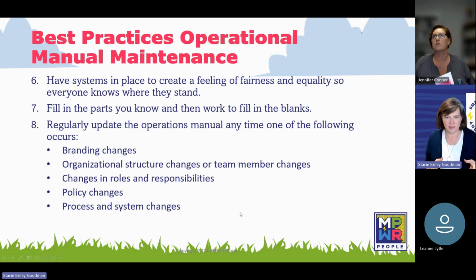So having systems gives that equality and fairness. Again, this is about vulnerability and transparency. If you already know what's going on, you understand why it's there. Yes, fairness is a feeling, and it can be touchy. Sometimes what one person feels is fair, somebody else may not, but at least it's transparent, and you understand where people stand and why they're doing the work they're doing.